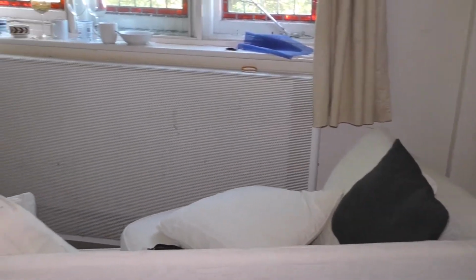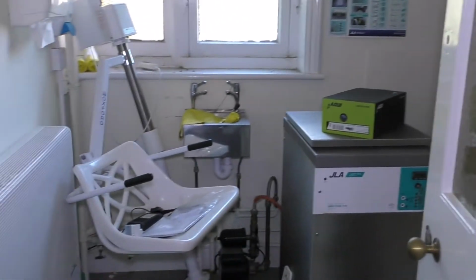Ooh. Strange bedroom, isn't it? Do you reckon it could have been for the staff? I don't know. No, I think this was... There's a toilet there. Yeah, with that hoist and that, I would say it's definitely for a resident. I used to work in a care home, so they did have lots of ones for couples. Ones where the girls wanted to be together. Yeah. That is awesome, that, though.